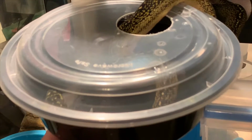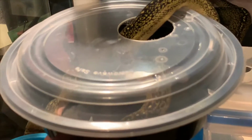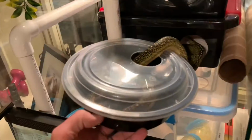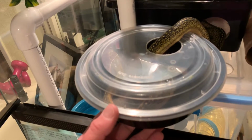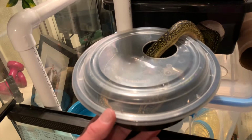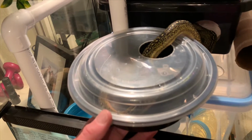So I did try to set the puzzle down and leave him to see what he would do if I stepped away. And so I tried to balance it there in his enclosure. And he did briefly go back in the puzzle, but he did not eat that second food item.